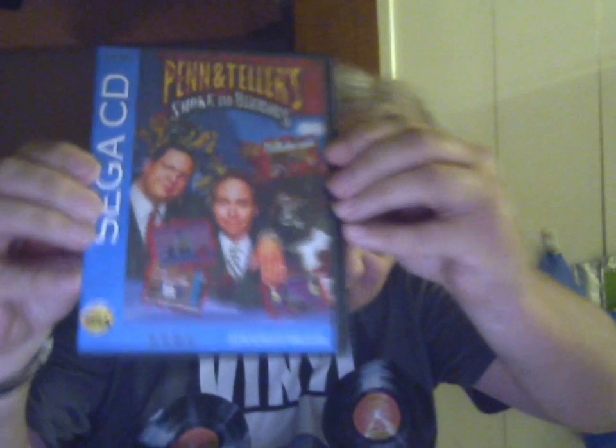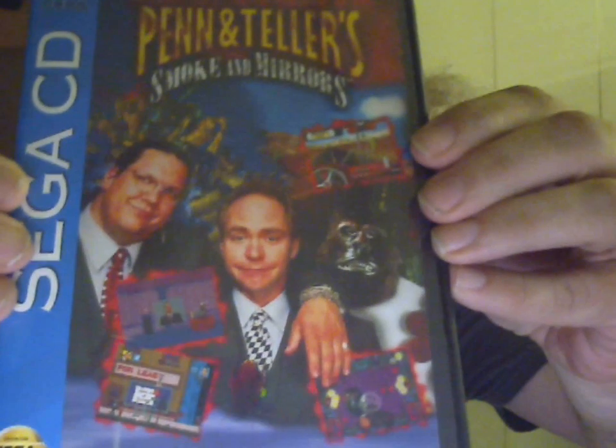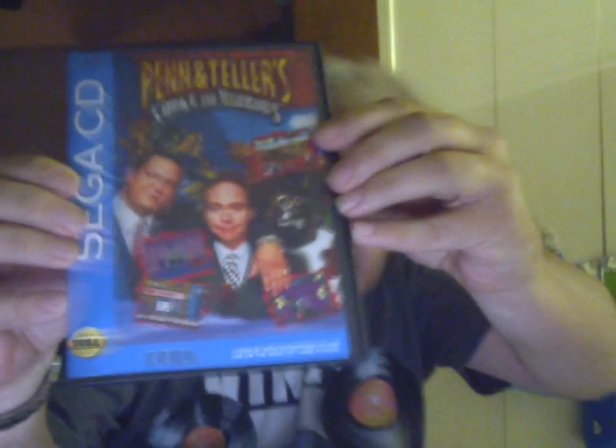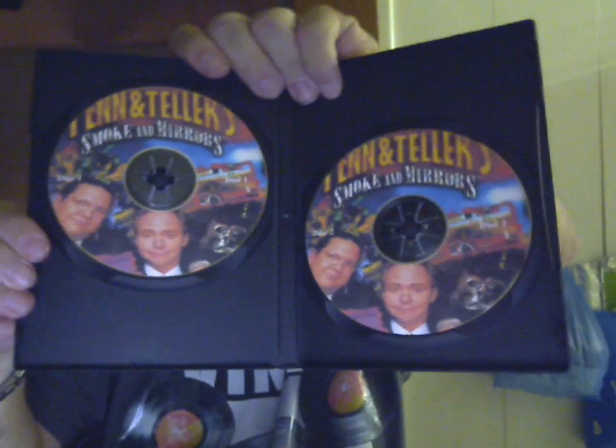This is a previously unreleased game for the Sega CD. Now, he didn't put this in a standard Sega CD case, which is just as well because they have a tendency to break easily. This is Penn and Teller's Smoke and Mirrors. He put this in a standard DVD case. Two discs, and really nice deal on this, $25.